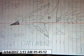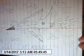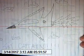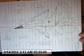Here's Sky Captain. I'm sure this is one of the more coveted and sought after pieces that I know a lot of people have been looking for and requesting. So here you go. This is the Sky Captain. See, he's got a cool jet there.